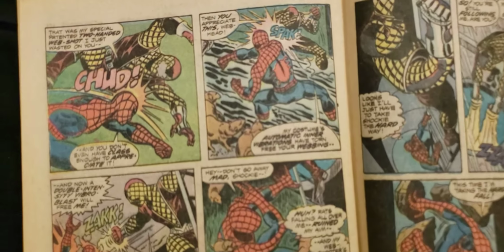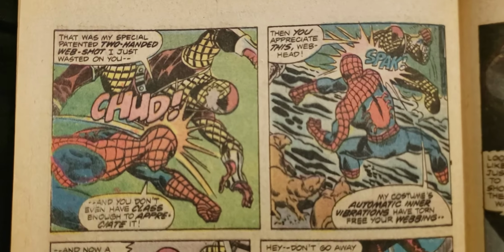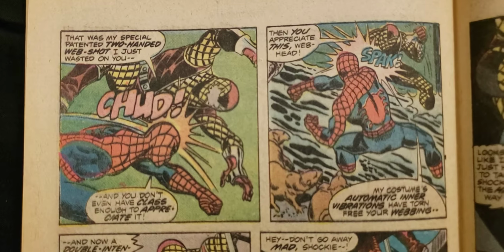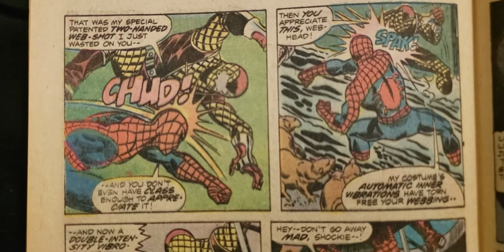Now we're on pages 30 and 31, the last pages of the story. So we'll get this done, and I'll start another book hopefully. Now he's beating up Shocker here.